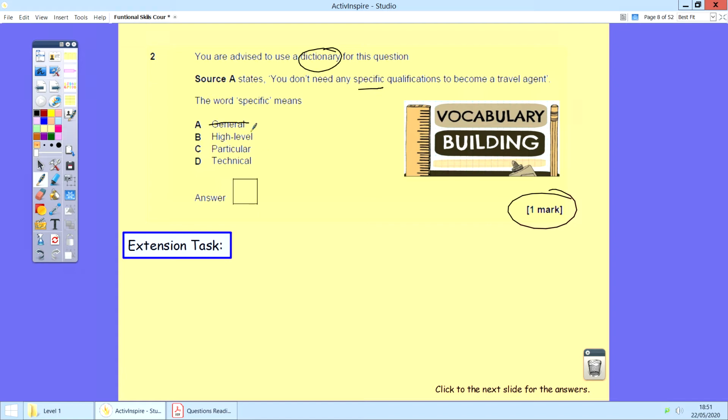No, that's not true, is it? You don't need any high-level qualifications to become a travel agent. I'm not sure that makes any sense, so we can cross that one out as well, can't we? That's rubbish there. You don't need any particular qualifications to become a travel agent. Well, that sounds about right, but just to double check, you don't need any technical qualifications. Oh, no, not technical. No. So C, particular, is the one that we're using. So we're going to put C in the box because that's what it is. You don't need any particular qualifications to become a travel agent. That sentence makes perfect sense. So we're going to pick answer C.